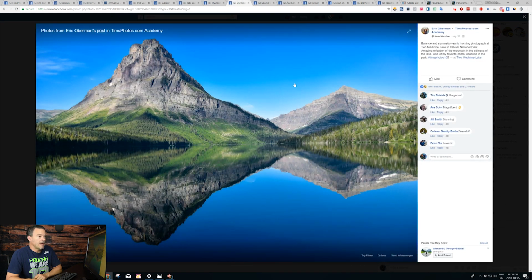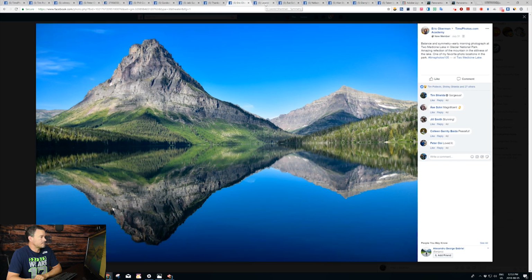This one is from Eric Oberman from Two Medicine Lake in Glacier National Park. I was just there. This is a wow photo. Look at that reflection. Look at the sky. It looks fantastic. If I was to improve on this photo, there's something that needs to be cropped out in the bottom left down here. Doesn't really detract much from the photo though, and it's maybe a little bit too blue. It could be warmed up maybe just a little bit, but it's a great photo.